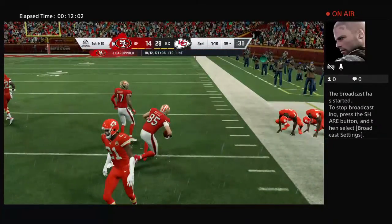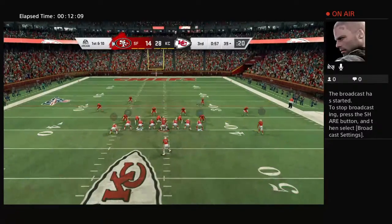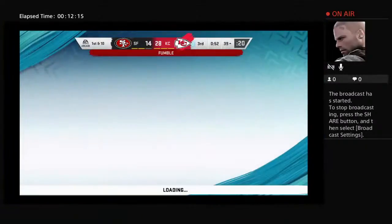And able to rip off a big chunk of yardage before being dropped inside the 40. A big play on the catch and run, covering 34 yards. Now Garoppolo.